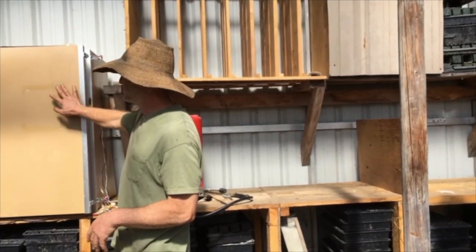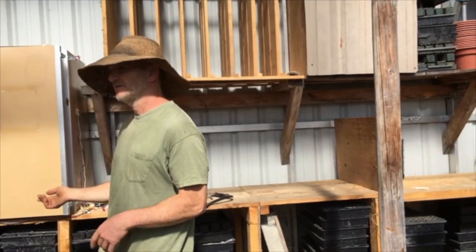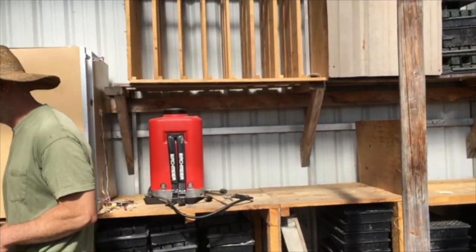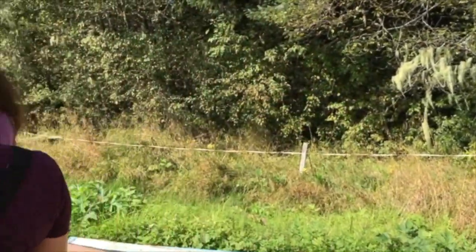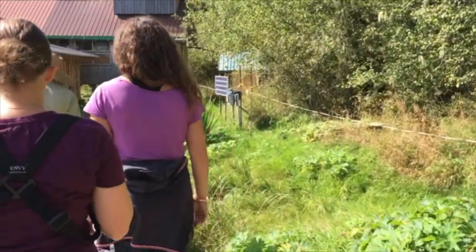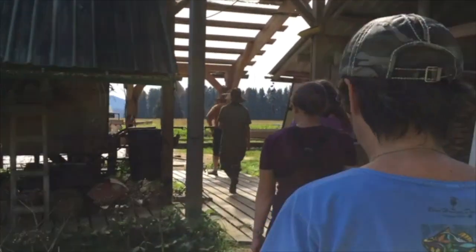And once they're done in here, which usually only takes a couple of days, they go out here to the start screen. Yeah, Marja is in town selling vegetables.